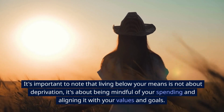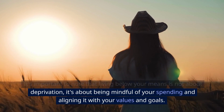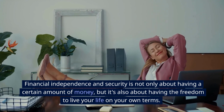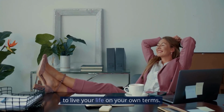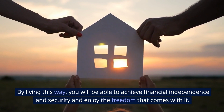It's important to note that living below your means is not about deprivation, it's about being mindful of your spending and aligning it with your values and goals. Financial independence and security is not only about having a certain amount of money, but it's also about having the freedom to live your life on your own terms. By living this way, you will be able to achieve financial independence and security and enjoy the freedom that comes with it.